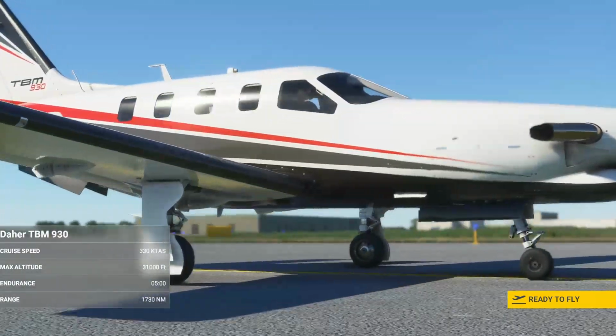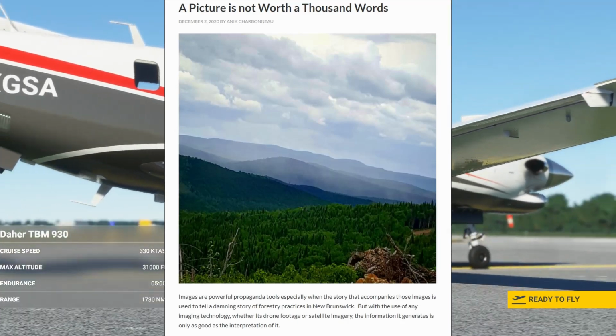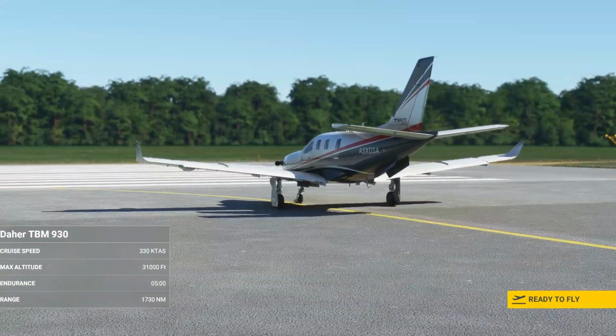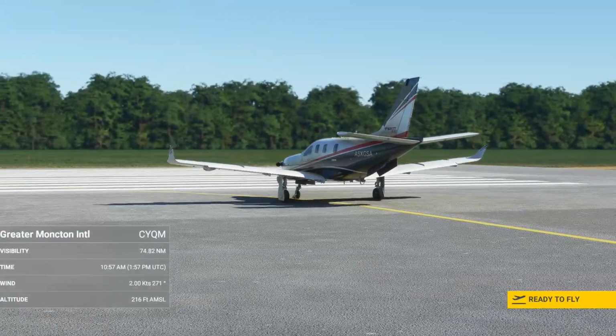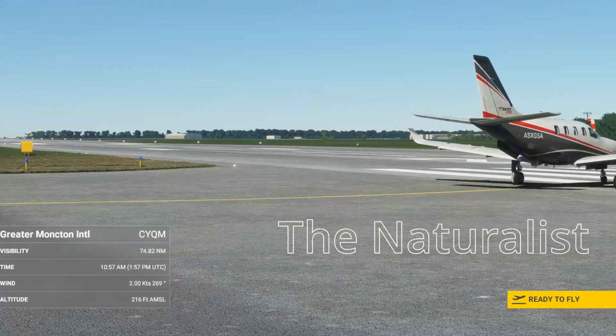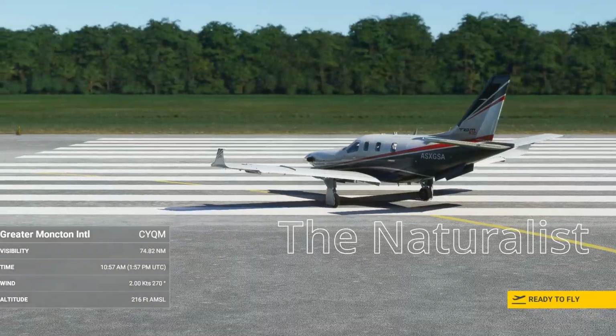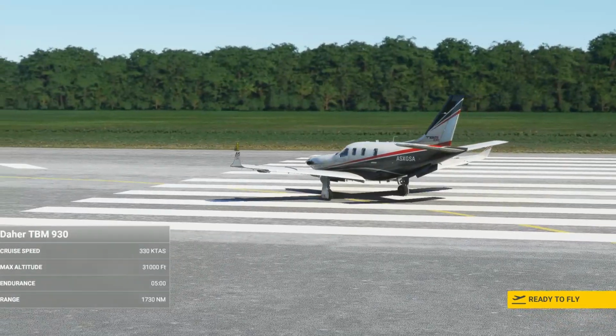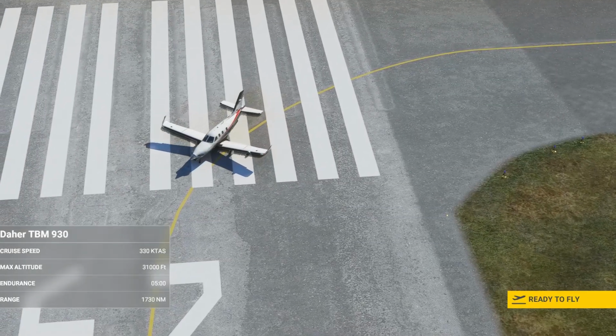Mike Legere wrote, back in December, an editorial called "A Picture is Not Worth 1,000 Words," in which he argued that documentarians that portray the status of New Brunswick forests and ecology as poor must, and I quote, "carefully curate," end quote, their footage to misrepresent the true state of the New Brunswick environment.